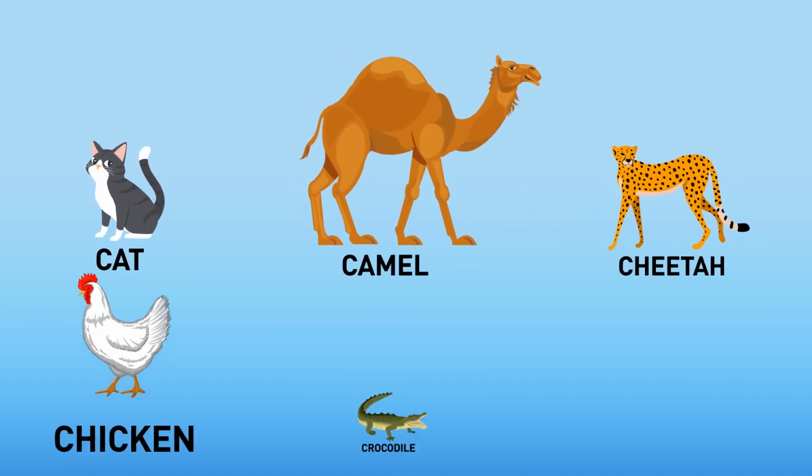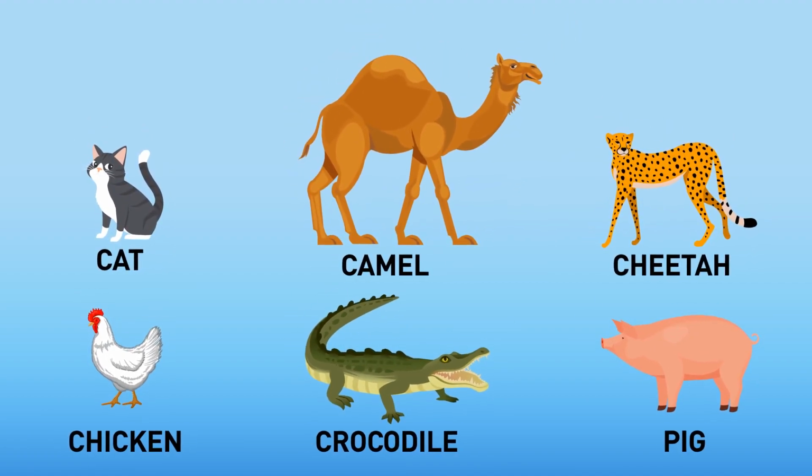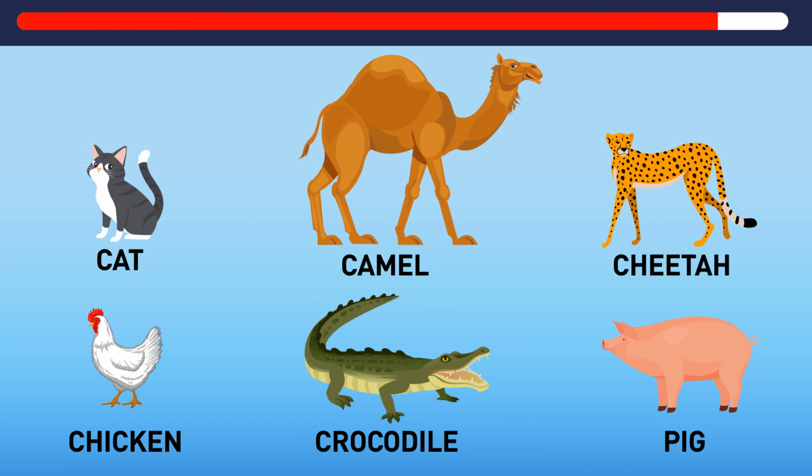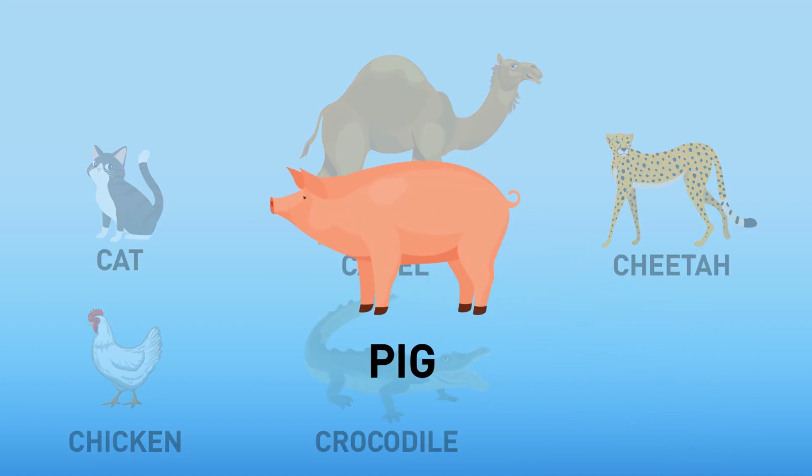Now look at these animals on the screen. A cat, a camel, a cheetah, a chicken, a crocodile, and a pig. Which animal doesn't belong here? The pig is the odd one out. It's the only animal whose name doesn't start with the letter C. Did you get it? Nice job!